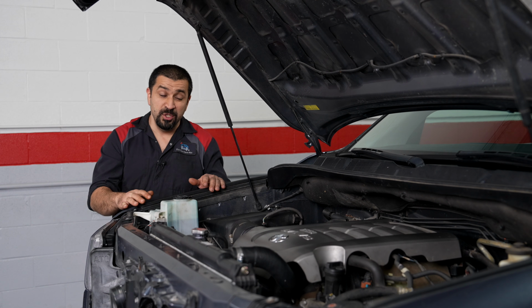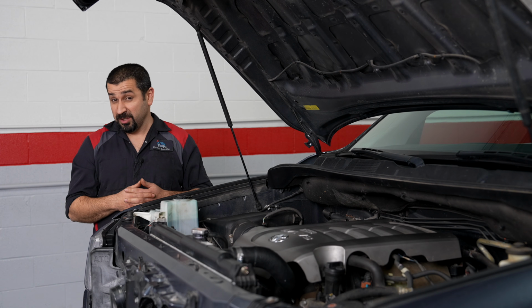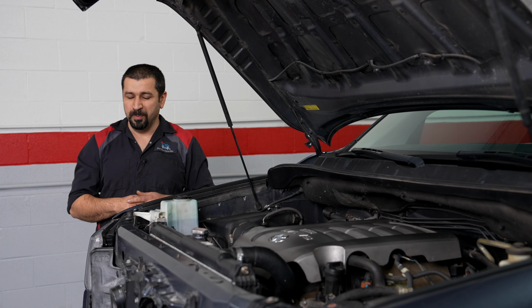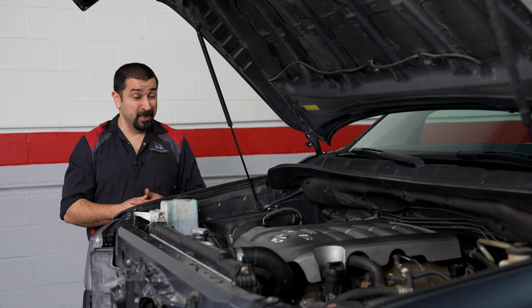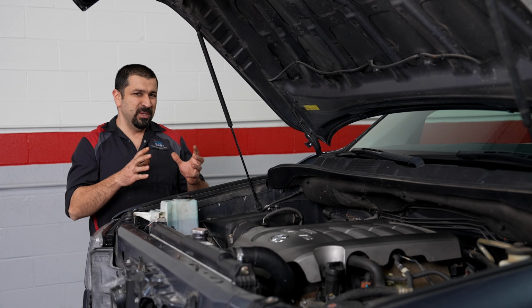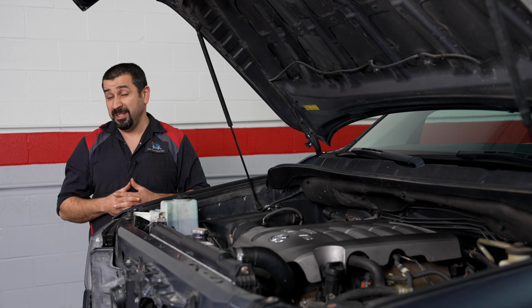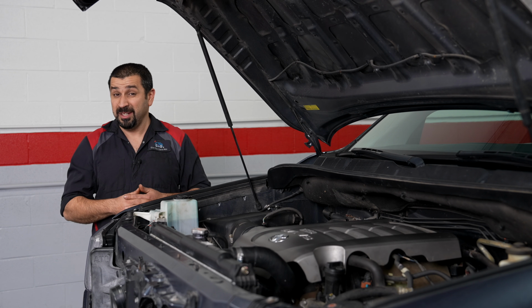Let's start with the engine category. And the Sequoia can be had with 3 engines throughout its super long run from 2008 all the way to 2022. The first engine option is actually the 2UZ-FE, one of the best engines ever made by Toyota, and that only ran from 2008 to 2009. You find one of these that are not rusty and it's taken care of in good shape, you cannot make a mistake with these. They are great engines.